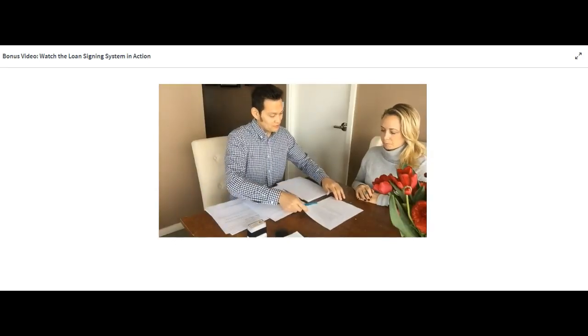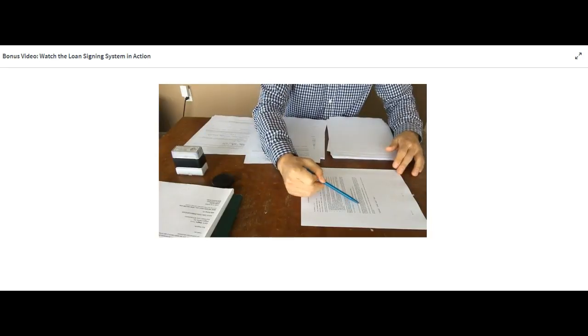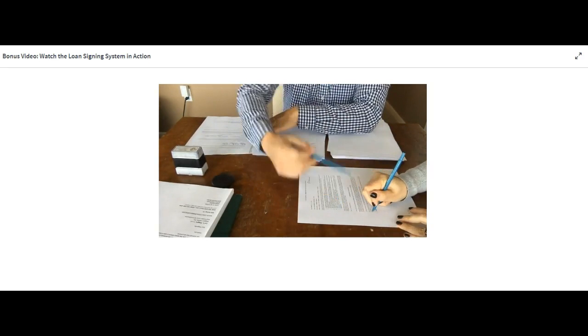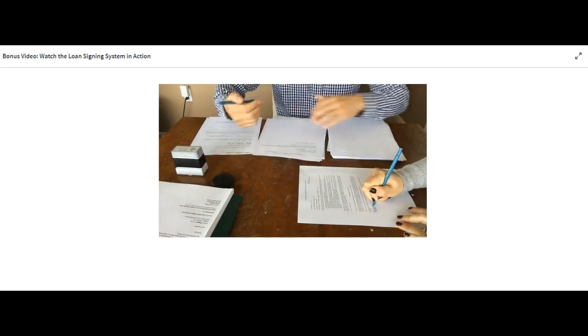This is an impound account statement. This just says you would like to establish an impound account, as you can read here. Sign there. I don't need to check the box? No, it's already pre-checked. Thank you for asking. So the box that is checked is saying that you understand there is an impound account established on this loan.